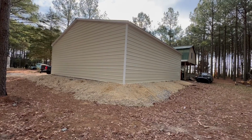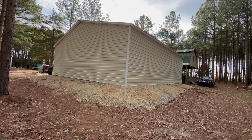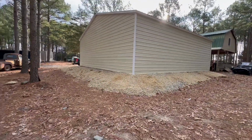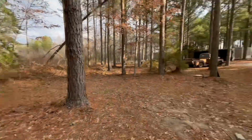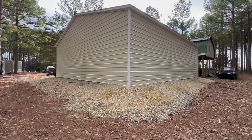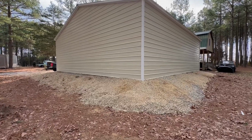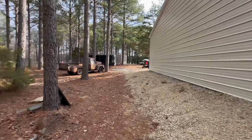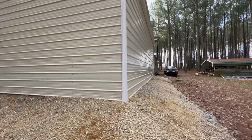You can't really tell now, but we had to go up 4 feet right here on this corner. This was the lowest corner. I guess the whole property leans down this way and thankfully pushes the water out into the woods. So even though it sucked, I had to put a lot of dirt, money, and time to get this leveled. It works out, at least my construction guys told me it works out because all the water gets pushed away from the building. Nothing is running towards the building is what my guys are telling me. So that's a good thing.